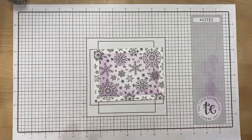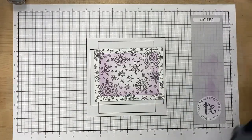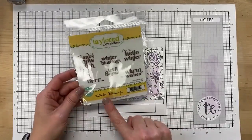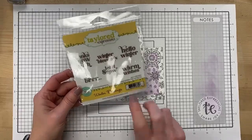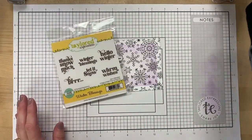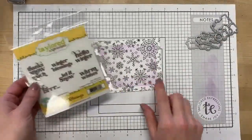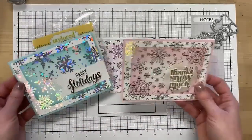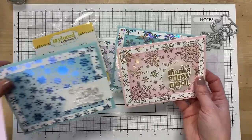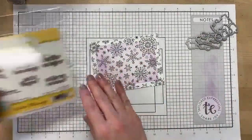So, and then this week, Taylor came out with, besides the new quads that were beautiful, this sentiment set called Winter Blessings, and then the die set to match. And I went ahead and set them all up in my Misty, and I'll show you that here in a second, just to add the sentiment. This one was made earlier, but these two are both the sentiment from that set. But I'll show you. I'm going to stamp and emboss those.